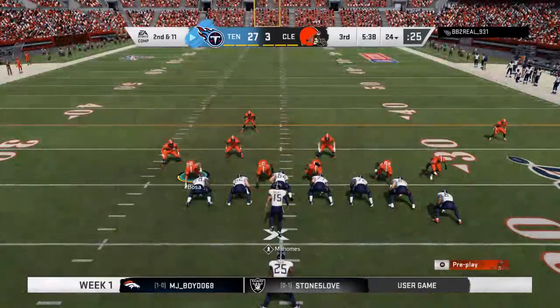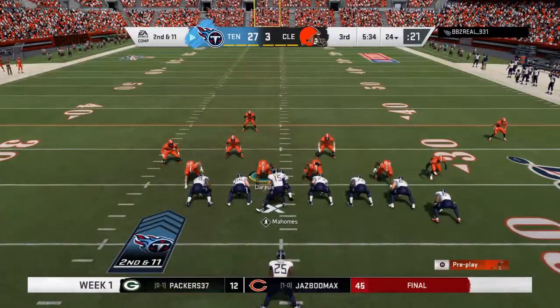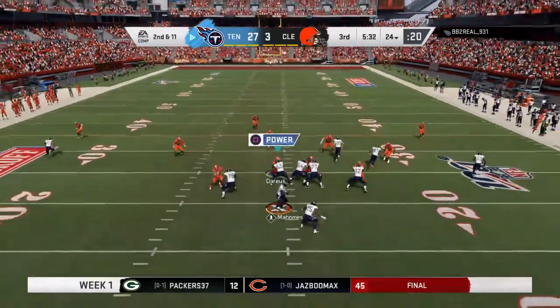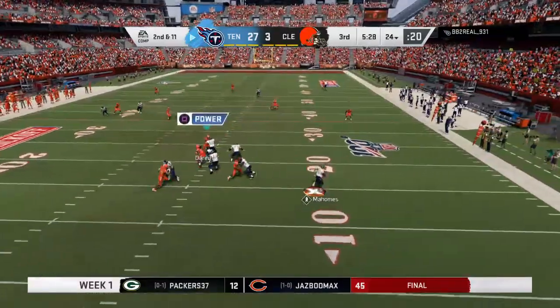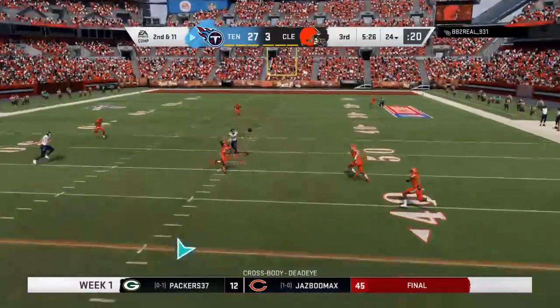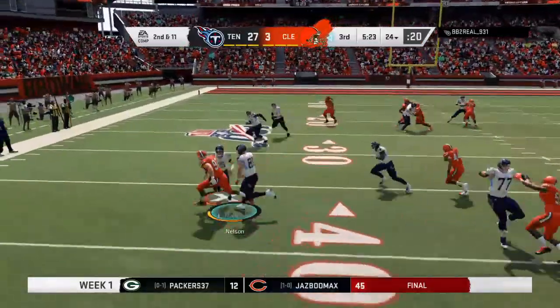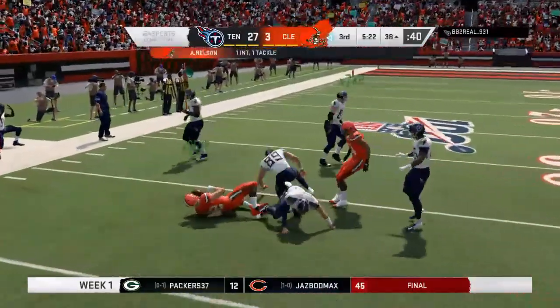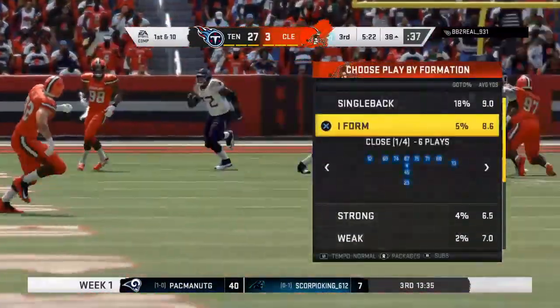Good pressure that time, forces some indecision in the backfield. He's going to wind up being taken down for a nice loss. On 2nd and 11 now. Mahomes. Now he steps away. But when this ball's tipped and intercepted. Picked off near the 32. And this one will be returned to right around the 38-yard line.